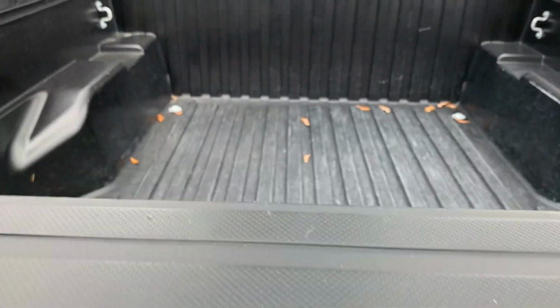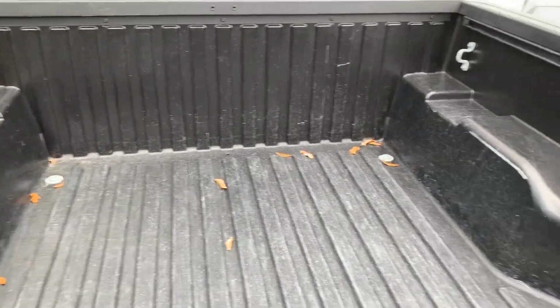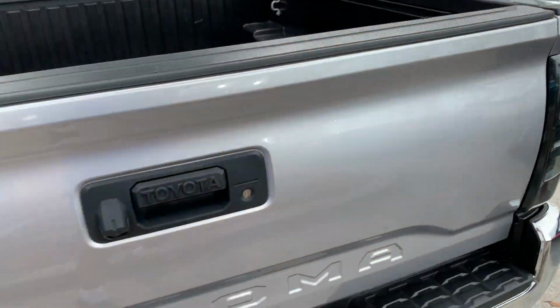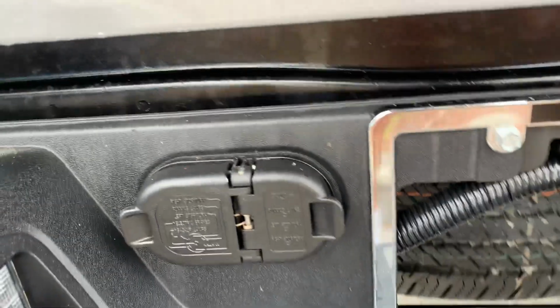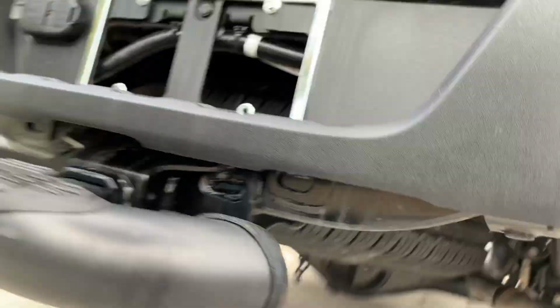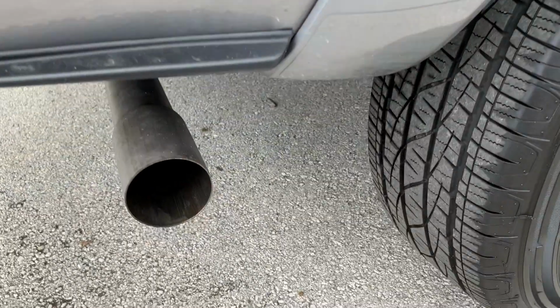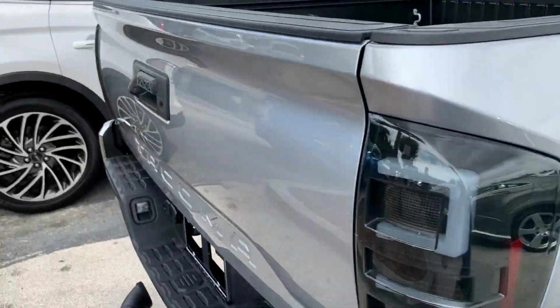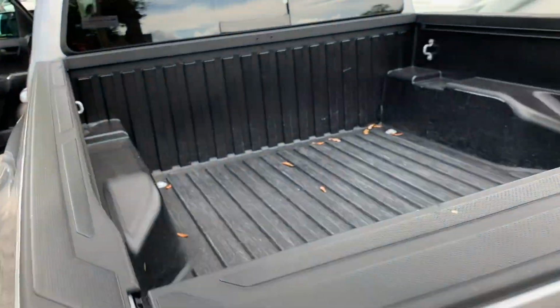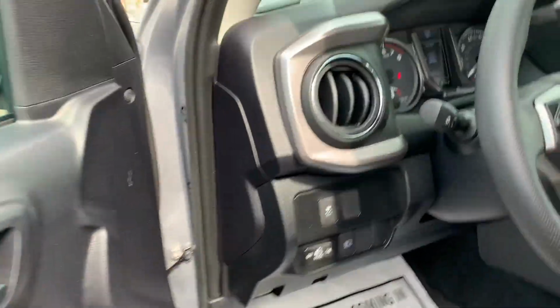And for some reason, I cannot get the door open, so I'm just gonna have to show you guys like this. So, as you can see, there is plenty of room back here to haul lots of items. You can put a lot of wood in there. I think you can easily fit a small washing machine. You can fit many items in there. But if you need even more cargo capacity, which is what a lot of people need, you can go for the Tundra or an F-150, since the Tundra is very outdated.